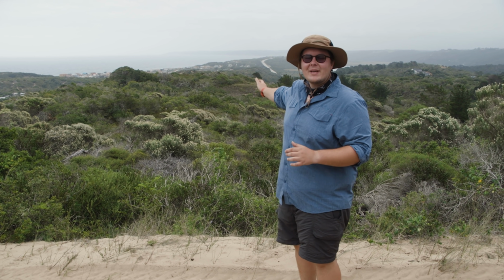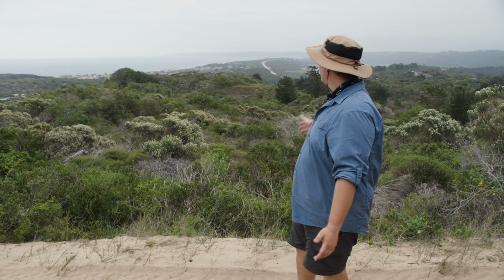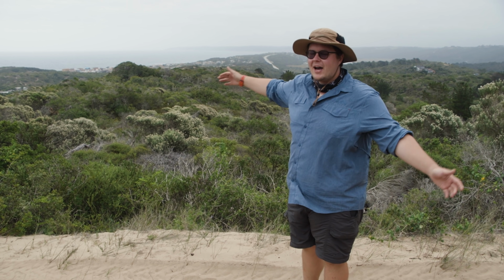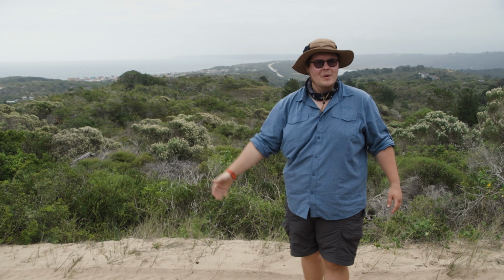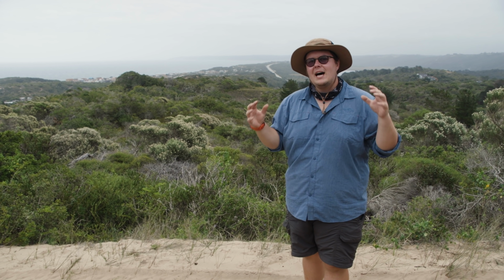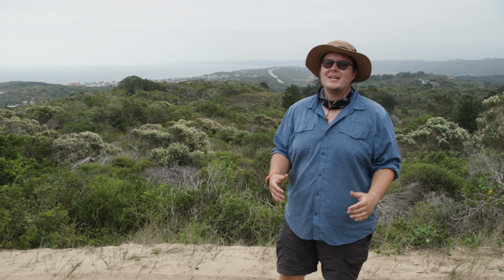So what I'm finding fantastic about Wilderness is that this morning we were camping next to a river. Now, not even 10 minutes away from there, still with the highway in sight, we're out 4x4ing on the dunes. There's people paragliding around, there's guys on quad bikes. It's like a lot of life and a lot of adventure is being lived in this really tiny area. And it's really amazing to see.